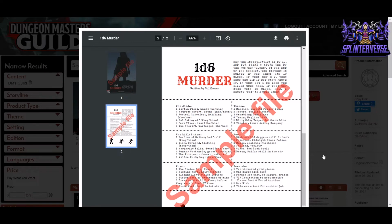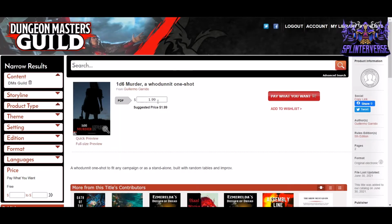Another way you could use this is to kind of randomly come up with a storyline. You could roll on this and determine who died, where, who killed them, how, why, and reward, and just kind of stitch it together, and then that's kind of your hook for your adventure, or even not really more than a hook. It would be like the backbone of your adventure, and then you'd have to flesh it out. But it can give you some randomness if you're struggling to come up with an adventure. So I do like this, and it's a suggested price of $1.99 on Pay What You Want by Guillermo Garrido.